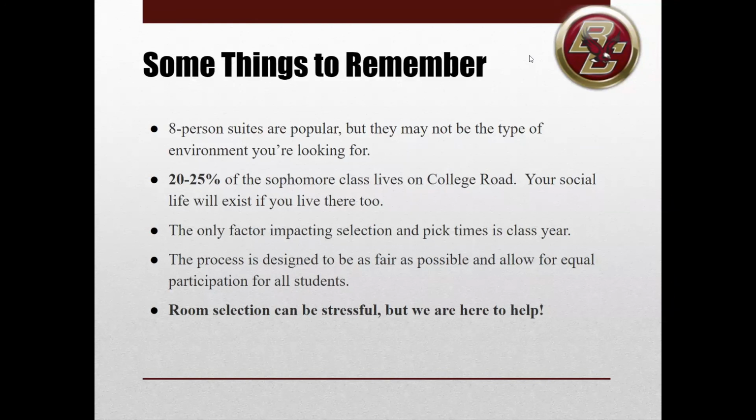8-person suites are popular, but they may not be the type of environment you're looking for. 20 to 25% of the sophomore class will live on College Road, and your social life will exist. The only factor impacting selection, aside from a random lottery, is your class year. The process is designed to be as fair as possible and allow for equal participation for all students. Room selection can be stressful, but we're here to help.